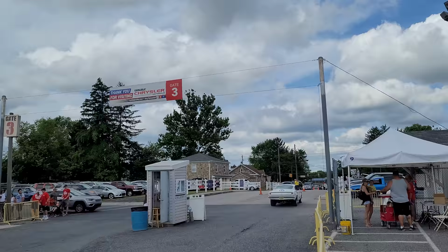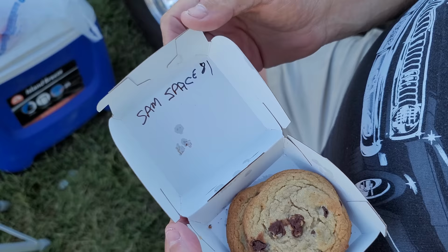Oh man, look at that. He's got my name now. I need to get some business cards. Samspace81 here at the 2021 Chrysler Nationals, and this Duster caught my eye. I'm going to talk to this gentleman and see what we can learn about it. Let's just take a look at it.